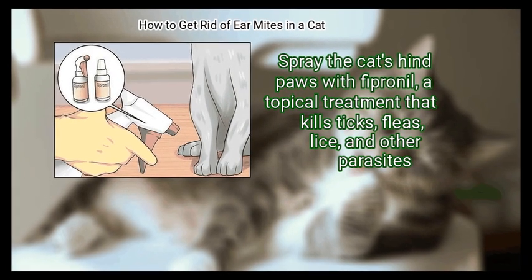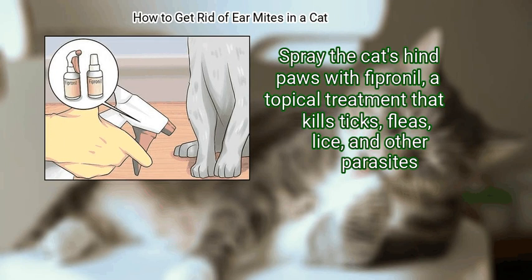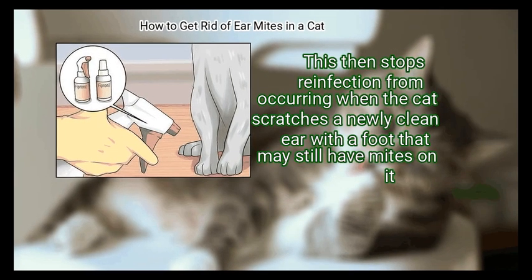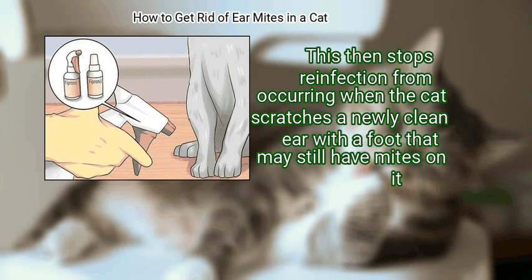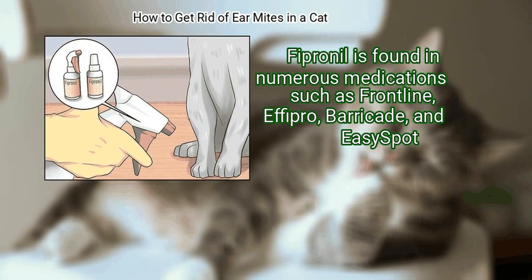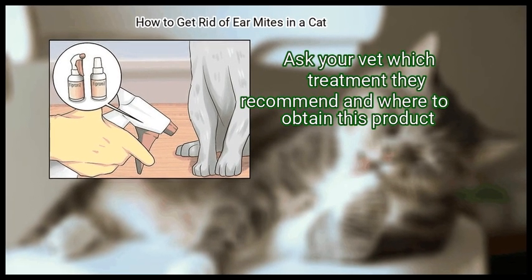Finally, protect the cat's paws. Spray the cat's hind paws with fipronil, a topical treatment that kills ticks, fleas, lice, and other parasites. This treatment can directly kill any mites stuck on the cat's fur as a result of scratching. This then stops reinfection from occurring when the cat scratches a newly clean ear with a foot that may still have mites on it. Fipronil is found in numerous medications such as Frontline, Effipro, Barricade, and Easy Spot. Ask your vet which treatment they recommend and where to obtain this product.